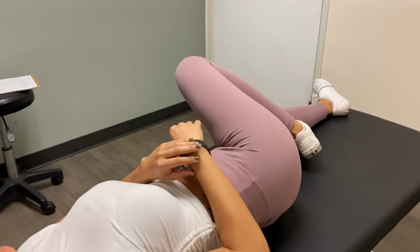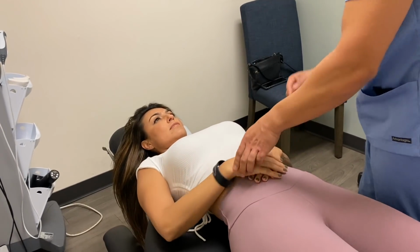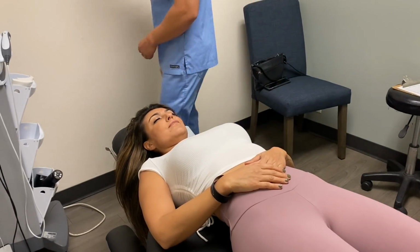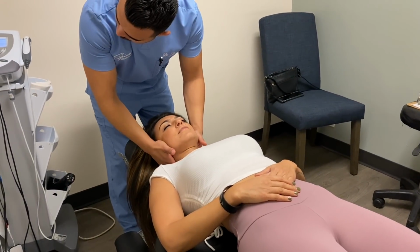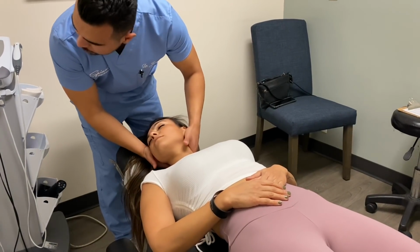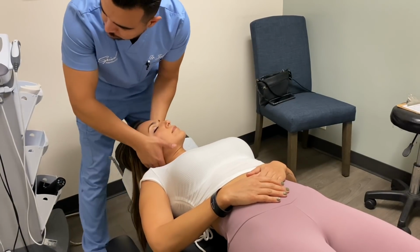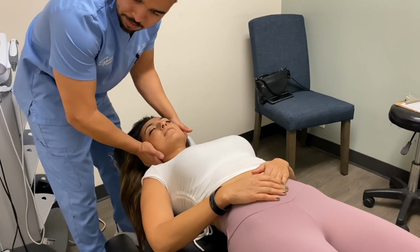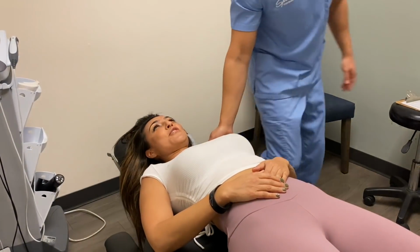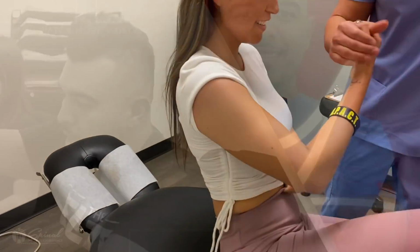Let's go face up. I'm going to do your neck, okay? This is good for that neck tension that you have, the headaches, the right side of the neck pain. Wow. Whew. You okay? How do you feel? Good.